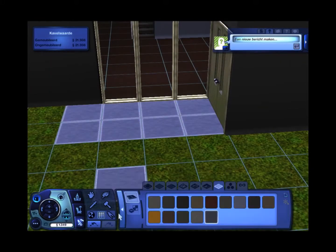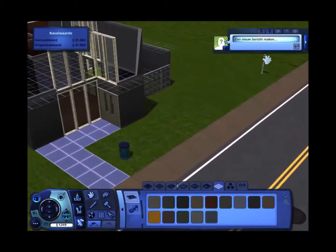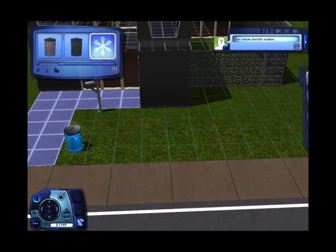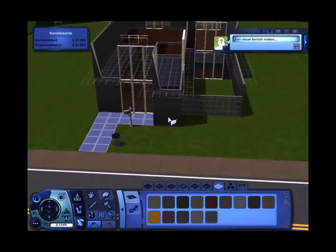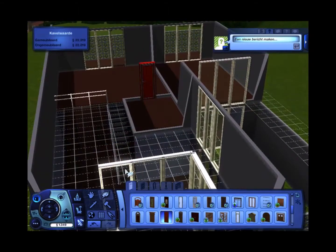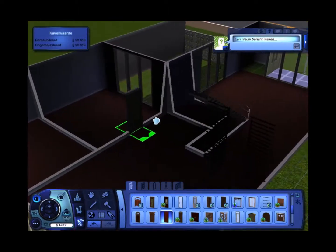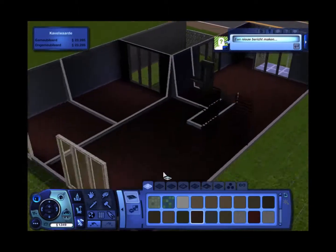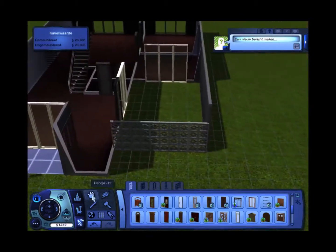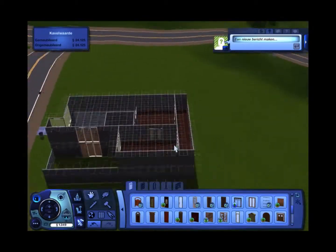So this first bit is gonna be more of the outside of the house. Clearly, of course, because first I need the shape of the house before you can furnish it. I really enjoyed building this loft house. I kind of always liked loft houses, just the way they look. And this one is quite a big loft house.